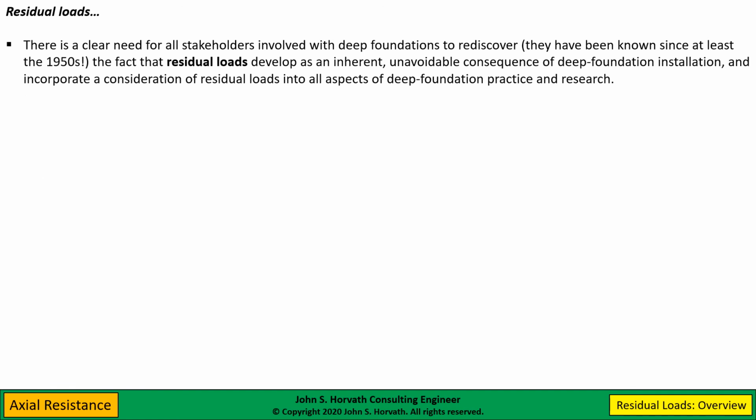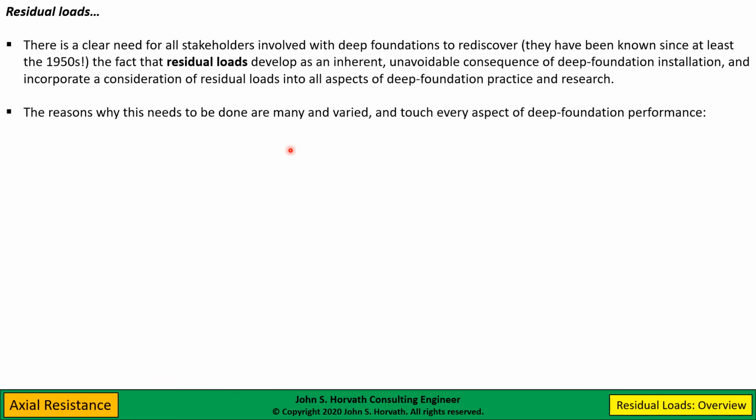The bottom line is all stakeholders, and what I mean is licensed professionals in routine practice, academic researchers, really need to rediscover, and I emphasize rediscover because we've known about residual loads since the 1950s, if not earlier. We need to rediscover residual loads, that they're an inherent consequence of deep foundation installation, and they can't be swept under the rug or ignored, as we've done for decades now. We need to consider them because they penetrate the geotechnical and structural aspects of practice and research. And I'm going to back up this statement by illustrating a number of different elements of deep foundation performance.